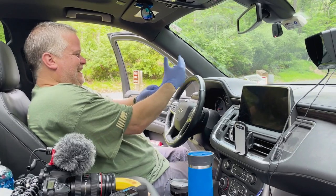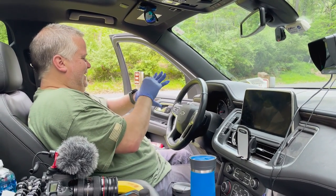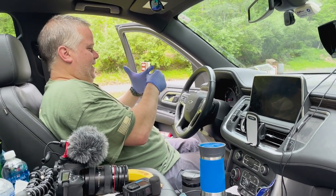Less glamorous part of camping. We're gonna do the dump station, but Steve's having a little bit of trouble putting on gloves because his hands are super sweaty and he's hot. We're going to empty the black tank and the gray tank. We will spare you the details.